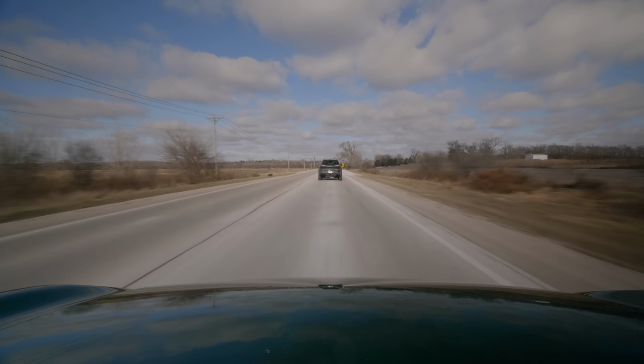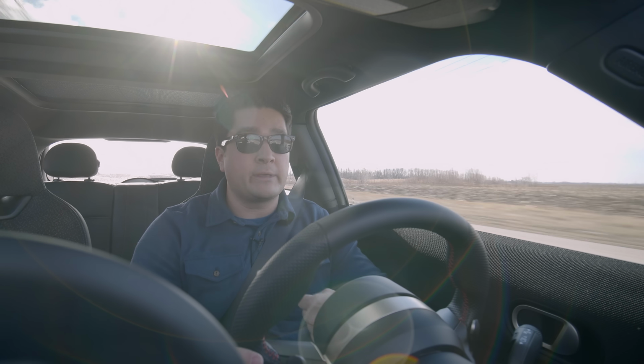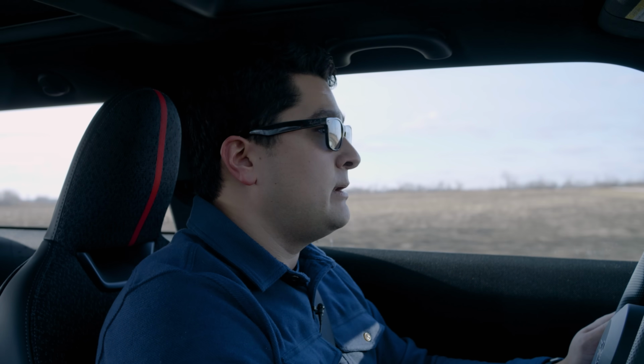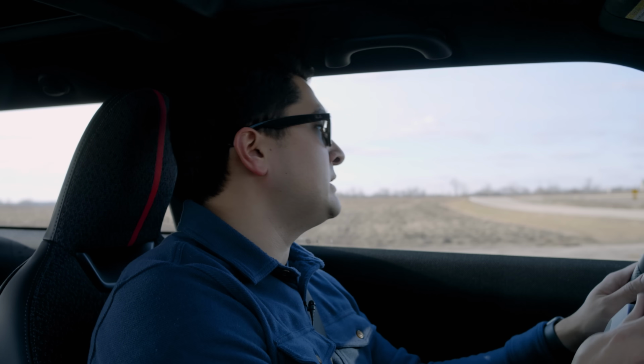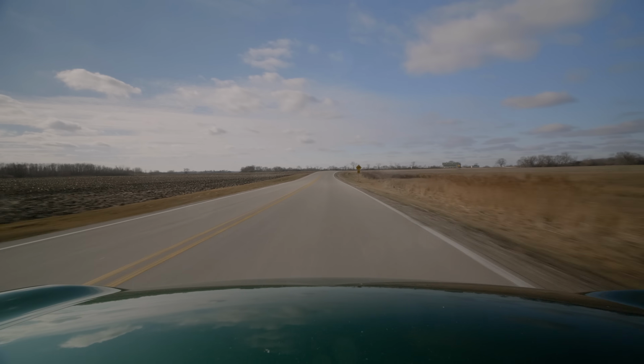My issue is if you take away the manual gearbox in this car and you leave me only an automatic, if you're still trying to make this an engaging driving experience, the automatic has to be something you never think about. Even in a torque converter application like the ZF 8-speed, you never think about that gearbox. But in this dual clutch's case, you do.